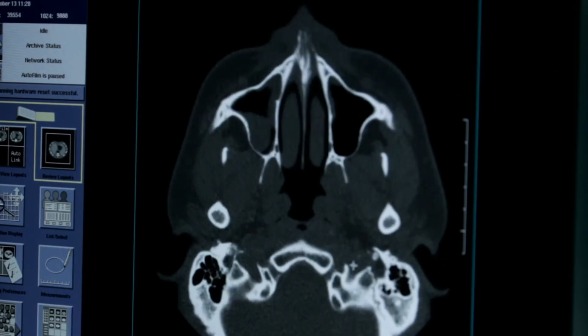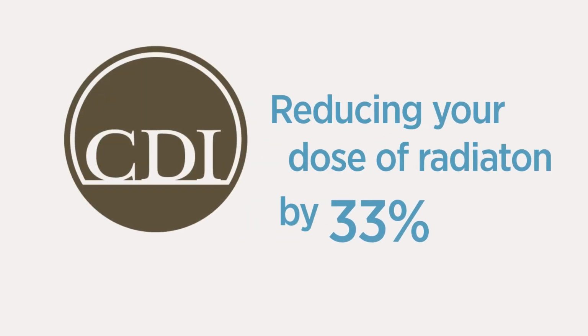And what we've been able to achieve within the Twin Cities is that we, on average, are 33% lower on our CT doses compared to the national average. We are 33% better than a lot of other scanners and markets.